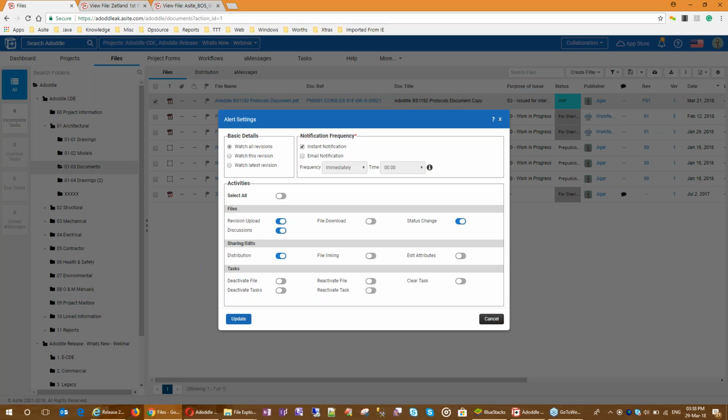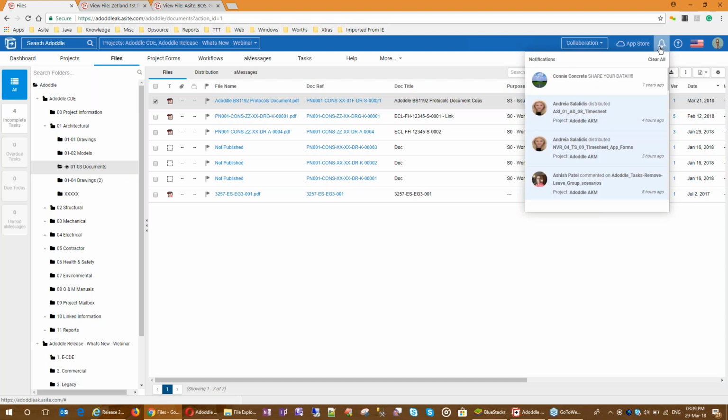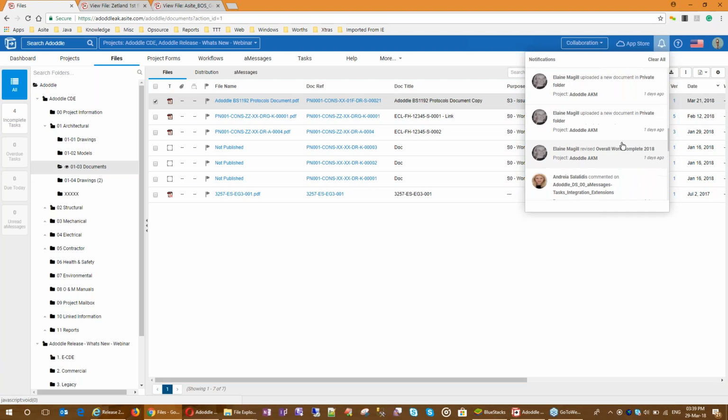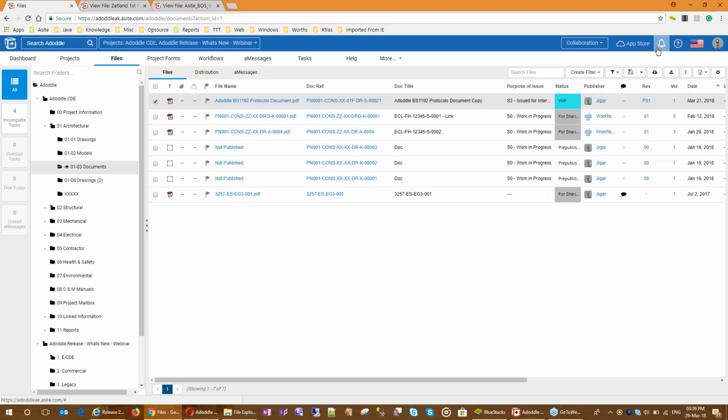You could also choose the activities for which you would want to be notified as a watcher. Not just limited to the files, you could mark yourself as a watcher on a particular folder as well, which is then denoted via a little eye icon on the folder. Any activity that then gets performed, you get notified via email reminders, as well as in our notification center on the top right-hand side, which lists the watching activities that have happened. You could use Clear All to clear the notifications or watching reminders that you would have got on your screen or account.